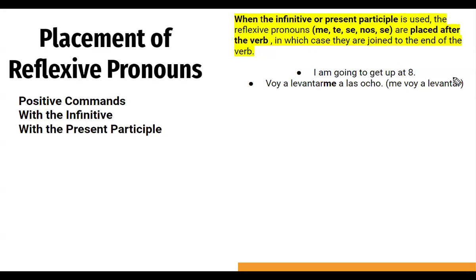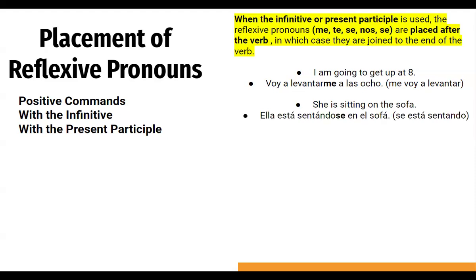All right, the next example has a present participle. She is sitting on the sofa. She's doing it right now, so this is going to be estar plus the present participle. Ella está sentando. Sentarse is reflexive, so when we conjugate it, we have to account for the reflexive pronoun. Ella gets se. Actually, you could say the other way, se está sentando. You could say ella se está sentando. It exists. I guess it's just more popular.